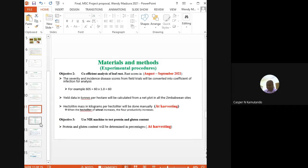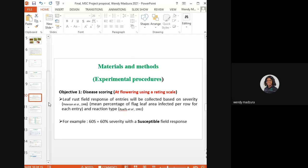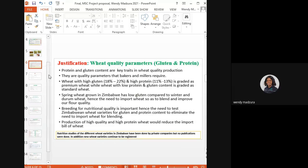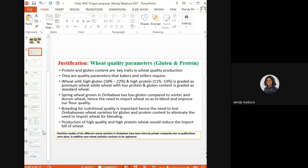What was the rationale behind choosing the 5 sites that you are suggesting to use in this experiment? The 5 sites are our research stations. What are the reasons behind choosing those sites? Okay, I wanted to see the differences in the different agroecological regions. Then for those 5 sites, those are the sites that we usually work with in terms of the research stations that we usually do experiments with. So it would have been easier for me to conduct the trial and visit, as well as to collect the data for those 5 sites.